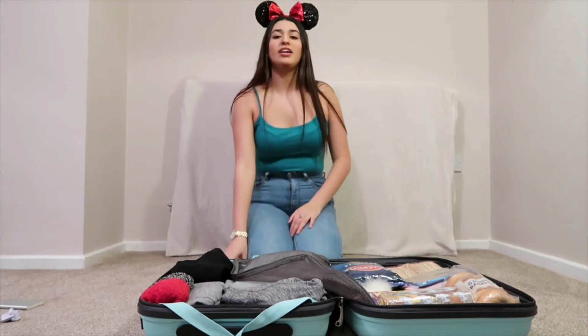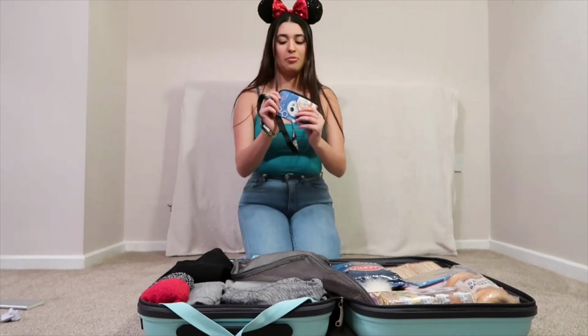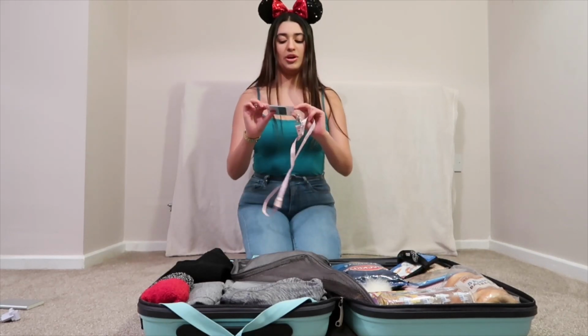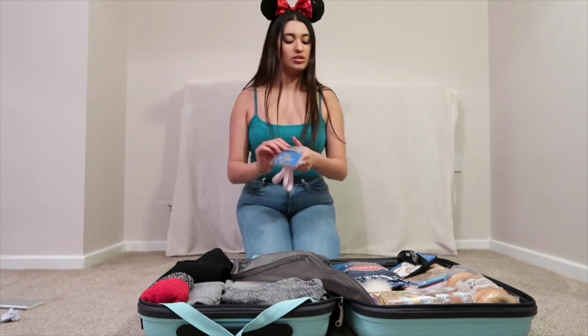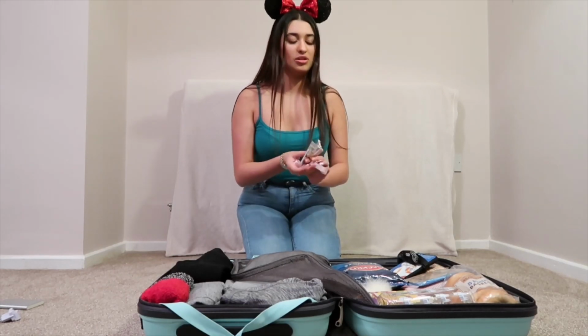The next thing I'm packing are my lanyards. So I have 1 lanyard which is like a little pouch, and it just has some euros in it. And then I have this other lanyard, which is like a see-through lanyard, and it has my annual pass and my DVC membership card inside. You can put your fast passes inside too when you're inside the parks, which is super useful.